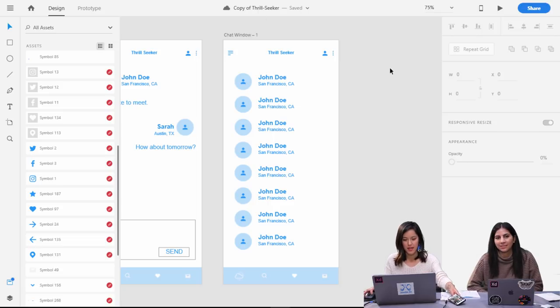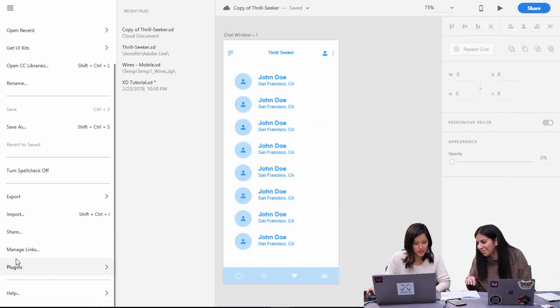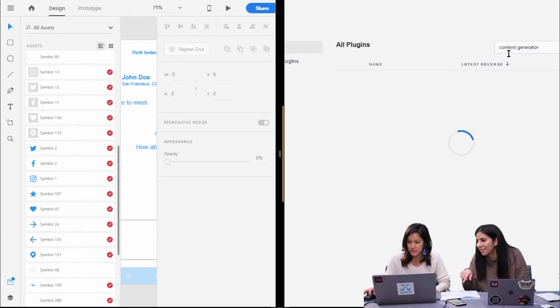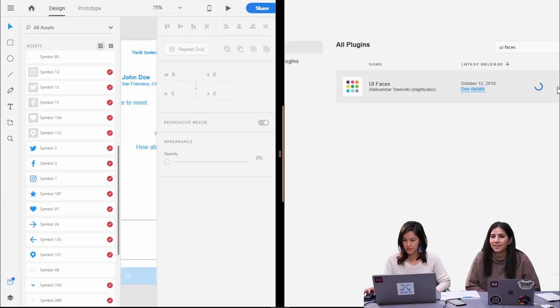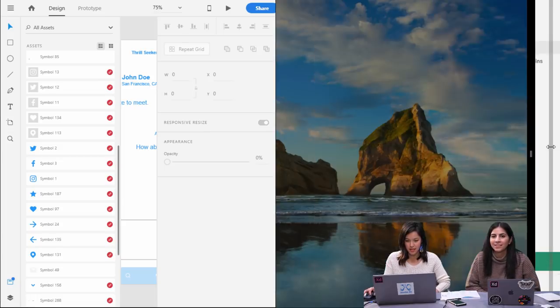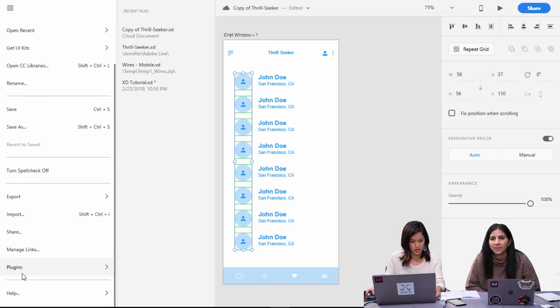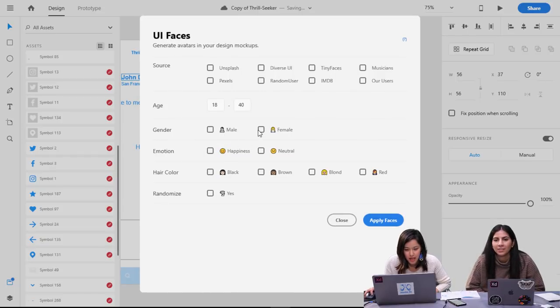Okay. So, while we have some time, can we figure out that plugin with the person? Oh yeah, the UI Faces? Yeah, so you'll have to download it really fast. Just go to plugins, Discover plugins, and then it's called UI Faces. Then install. Done. And then ungroup it, and then just select. Let's see if it'll work with repeat grid, but I ungrouped it quickly. It should. Okay. And then you can select.